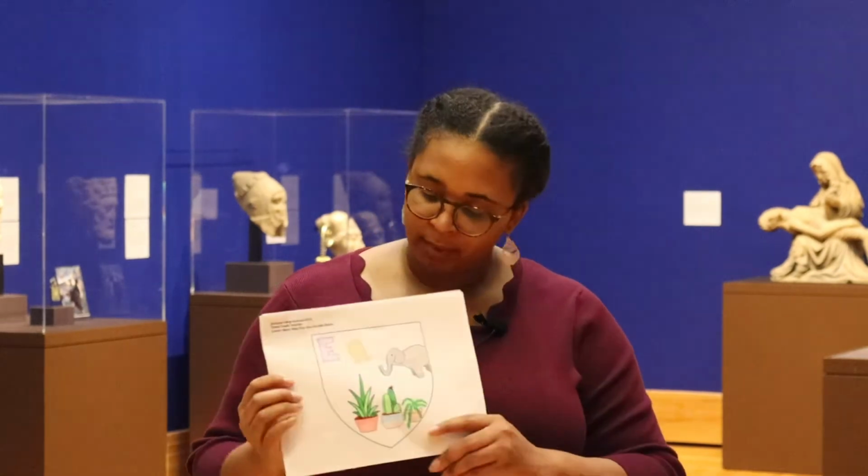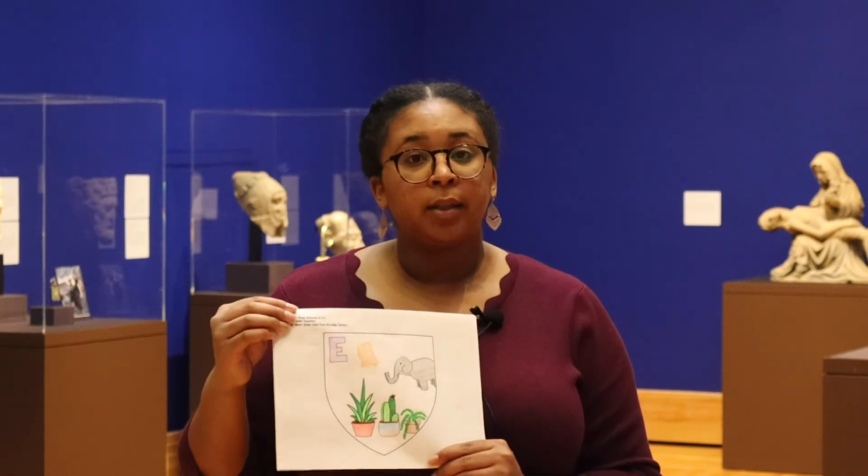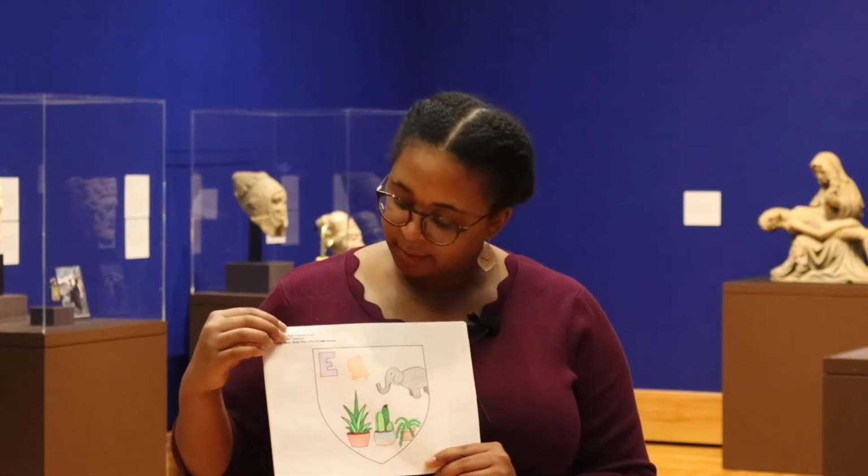For today's activity, you will be making your own heraldic device. Just like the plate, it has to include your initial and a symbol of things used to identify you or your family. To give you an example of a heraldic device again, I'm showing you one that I made. This is the shape of a crest that you can use to outline your heraldic device.